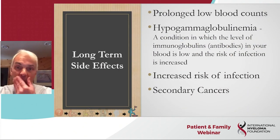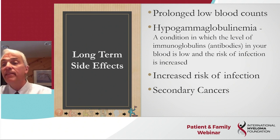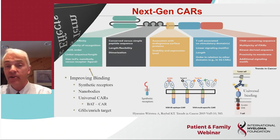Okay. The only thing I'll say is patients who have CAR T are at higher risk for infection. So they might have prolonged low blood counts. They may actually need infusions of IVIG, and we have to follow them over time for secondary cancers. I think the secondary cancers are not coming from the CAR T. I think they're living longer and thus have risk for secondary cancers, probably due to the chemo that they've been exposed to earlier. And I hope as we initiate CAR T-cell therapy earlier on in the myeloma therapy, that these patients will have fewer secondary cancers.